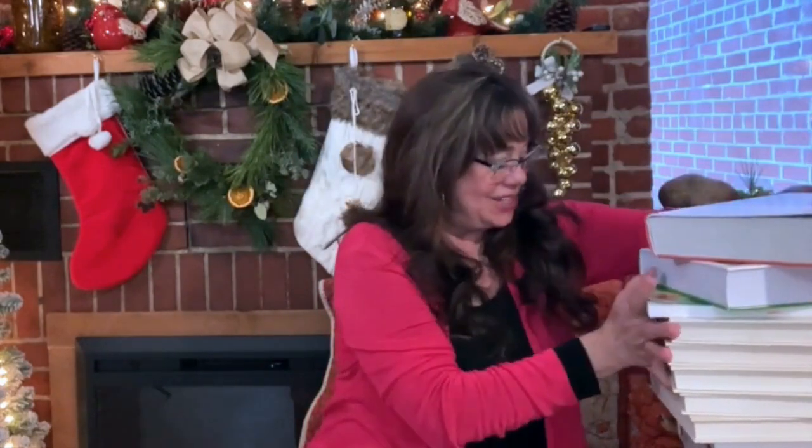All right, there you go. I should have turned these the other way because their books are much more pretty when you can see their spines, aren't they? All right. Anyway, I love these books.